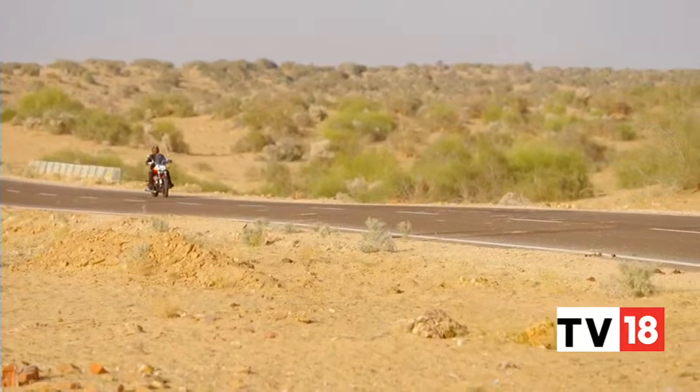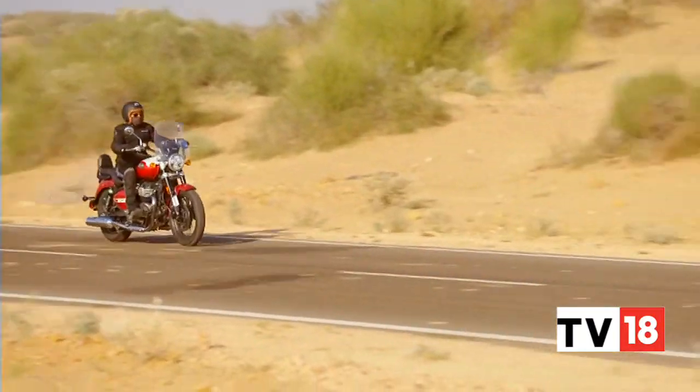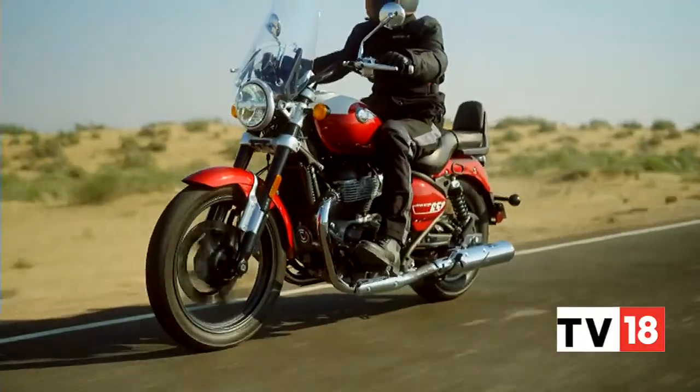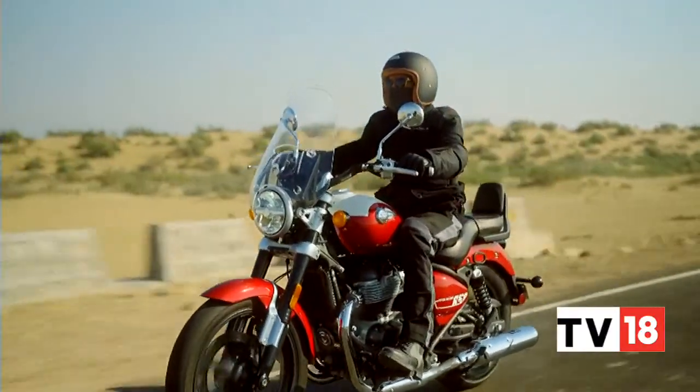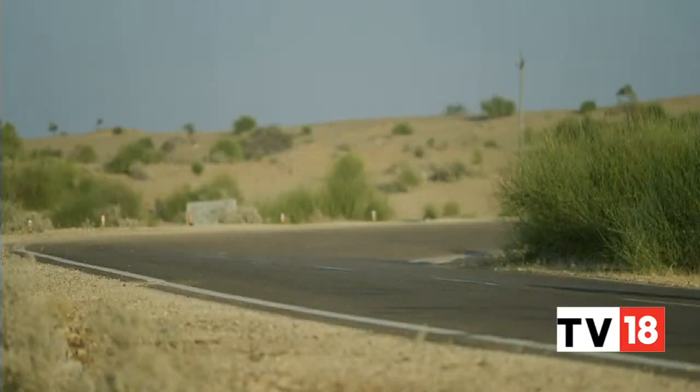There's plenty of grunt all across the band, and if you really want to get going at pace, well, this bike feels more than up for it. Although it might not be as quick as, say, the GT or the Interceptor 650 models, well, the Super Meteor 650 doesn't feel anywhere close to being sluggish.